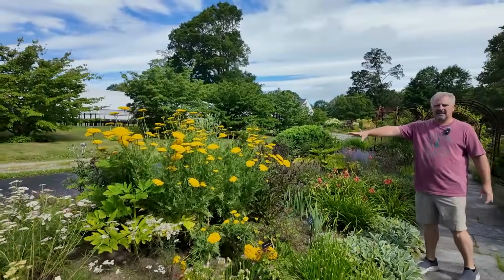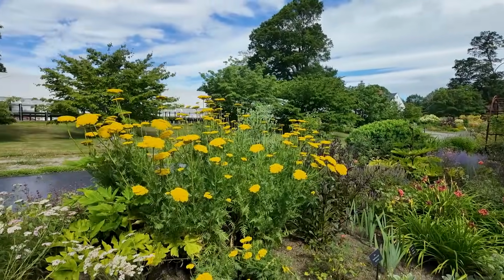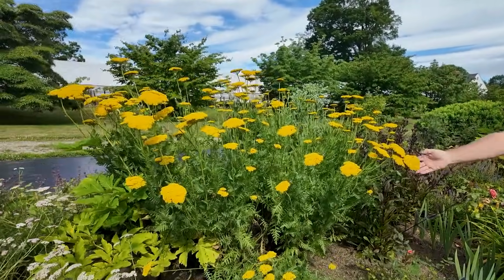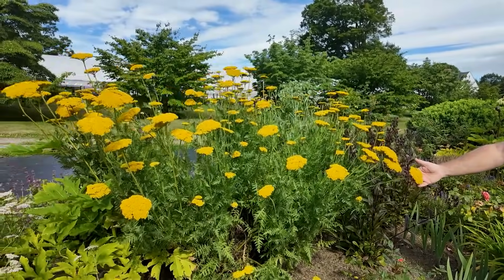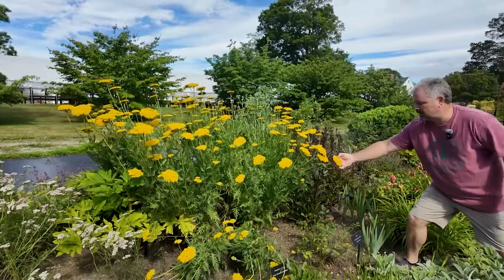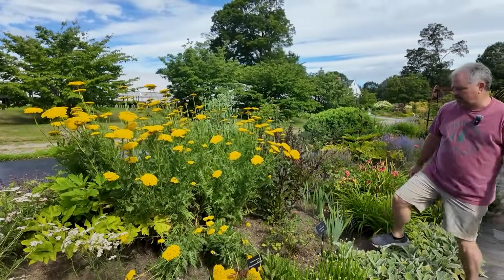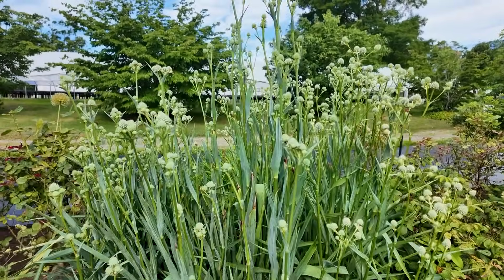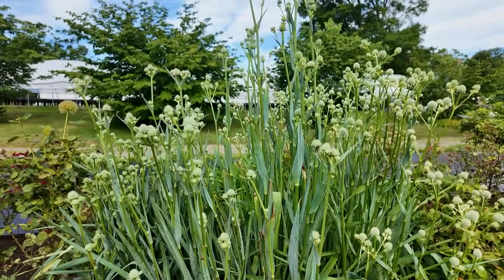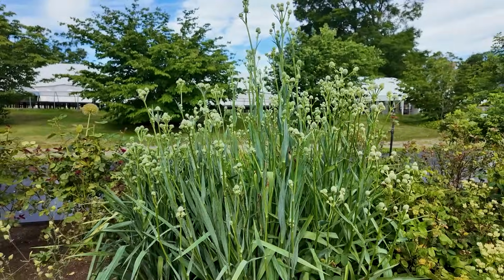It would definitely be a mid-border, back-of-the-border yarrow, but look how colorful that is. You can see this across the field. Yellow is so good out here on a sunny day too. This is one of our great natives. This is rattlesnake master, and we'll see this all the way down to the Gulf Coast.